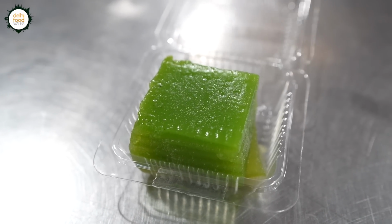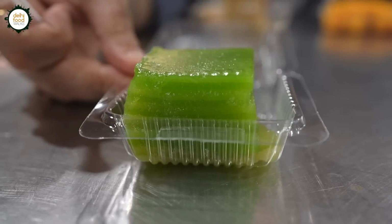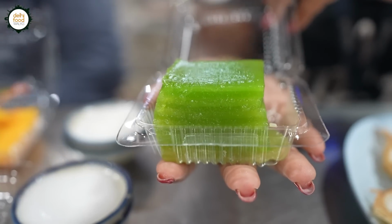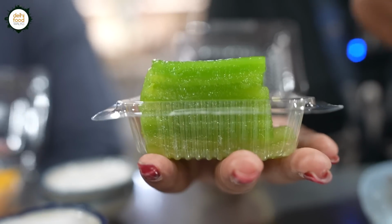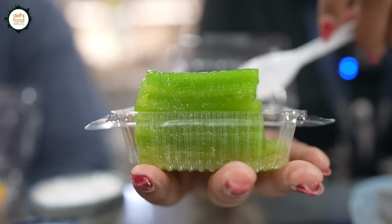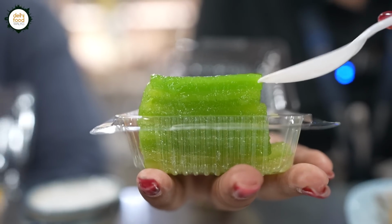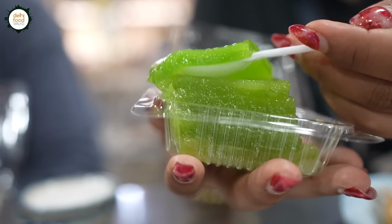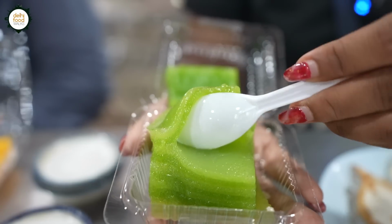And this one is the pandan layer cake. You can see the layers and the texture. It's a little bit like salami, because the ingredient inside is tapioca flour, with pandan, coconut milk, sugar, and salt mixed together. Normally in Thailand, local people eat it layer by layer. Each layer is the same flavor, just a different color, because they want to separate them.